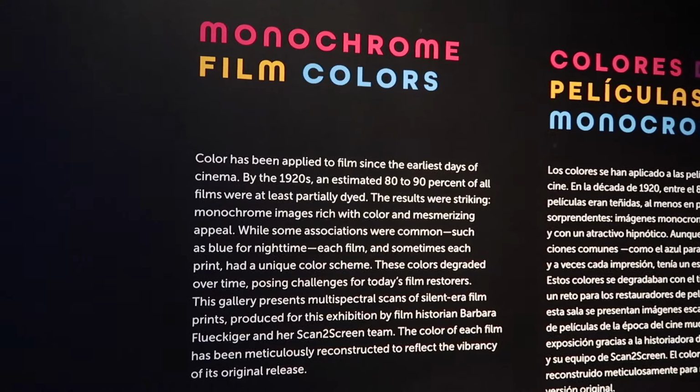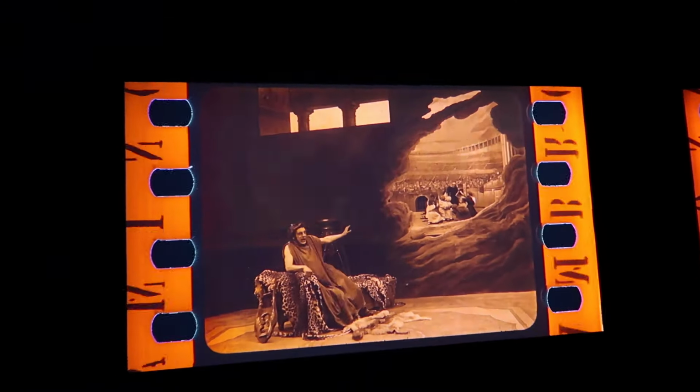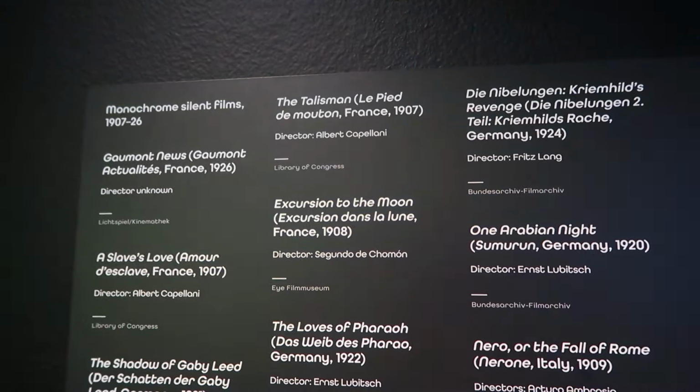One of the more interesting parts of the exhibit for me was the monochrome film colors exhibit, because it showcased the use of color in silent films from the 1920s. When you think about a bunch of old movies before the era of Technicolor, you usually think of them as being in black and white, but a lot of silent films were just like one shade of color, like purple, orange, even green.